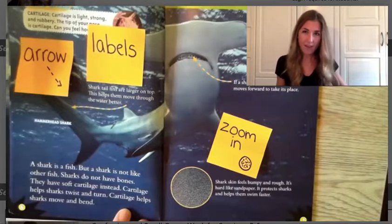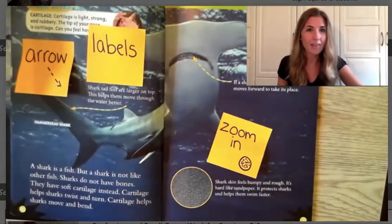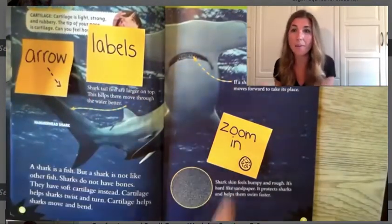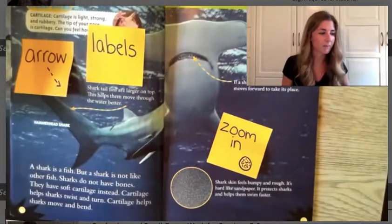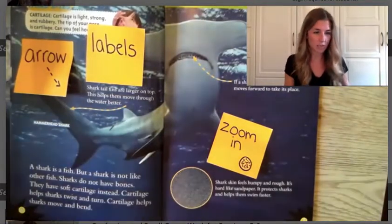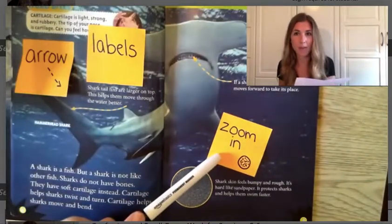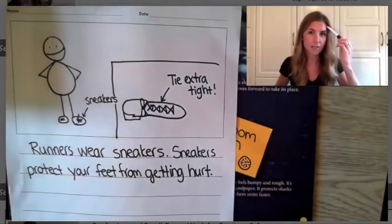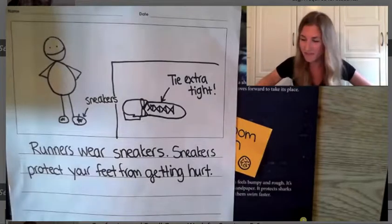So do you think we could try this in our writing? Do you think we could be the kinds of writers that is also using arrows and labels and maybe even a zoom in? Think about your own writing. Think about if that's possible. So if I was writing about sneakers, here's how I could do it. Maybe I could try to make a zoom in on the sneakers. So I'm writing about how the sneakers need to be tied tight because otherwise your shoes could fall off.